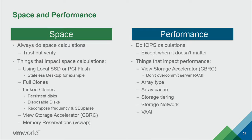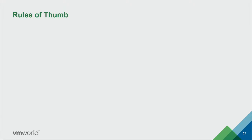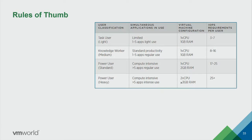And then there are all sorts of other things that impact it, right? The use of View Storage Accelerator, what your array type is, whether you're using cache or not. There are a lot of pieces in here. We're not going to spend a lot of time on that, but just to give you some examples of where performance impacts can come into play, I'll just talk through the rules of thumb.